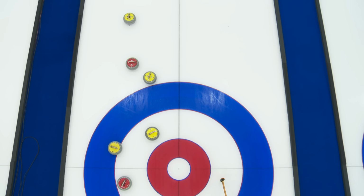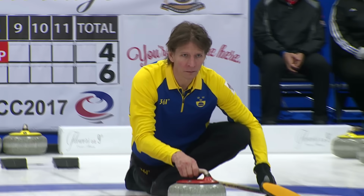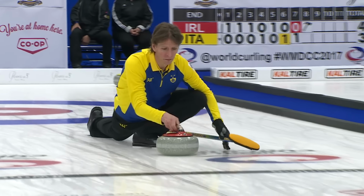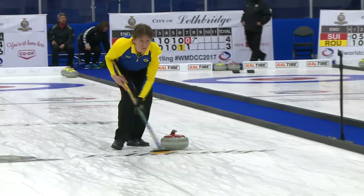Well, I think it's pretty obvious what the call is here. Pretty obvious. Gonna freeze to the yellow shot stone. This is a pretty tough one to make. It's pretty much gonna have to get right to the nose of it to make sure you sort of angle that yellow stone away from your back red. Yeah. Hopefully he can get that curl again on his stone here.